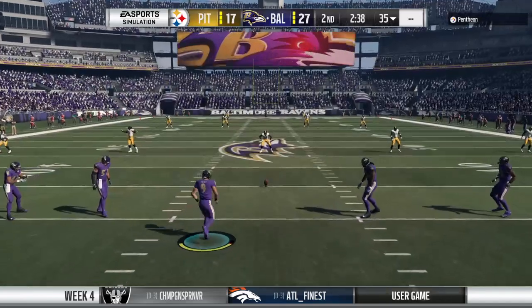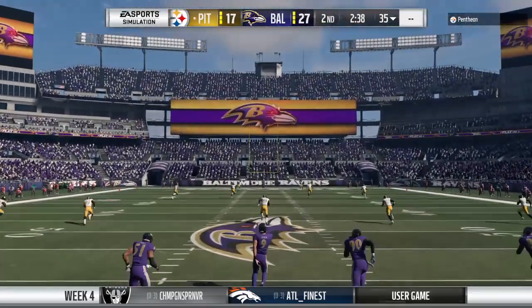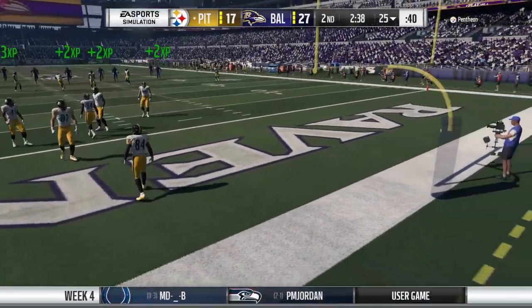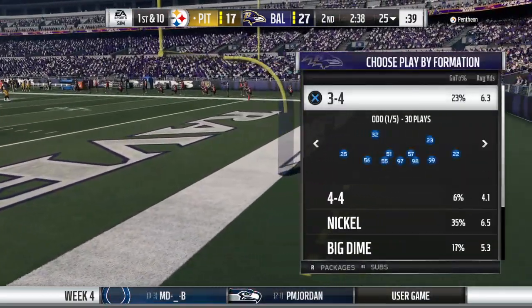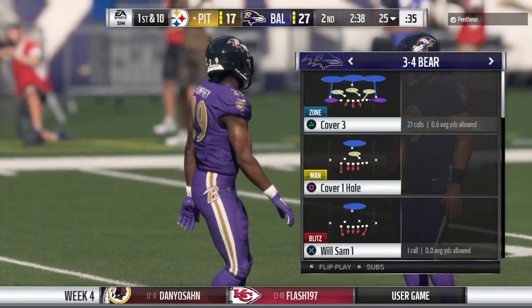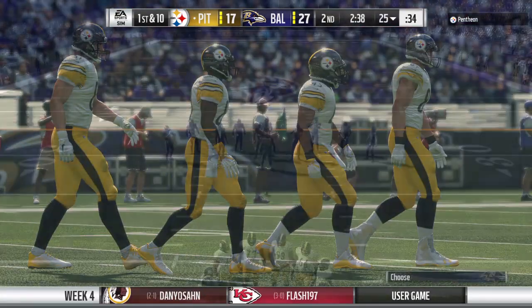Here's Tucker now out to kick this one away. And they will not get a chance to return this one as it's through the end zone for a touchback. And the Steelers set to take the field. And 2 interceptions thrown here in this first half.